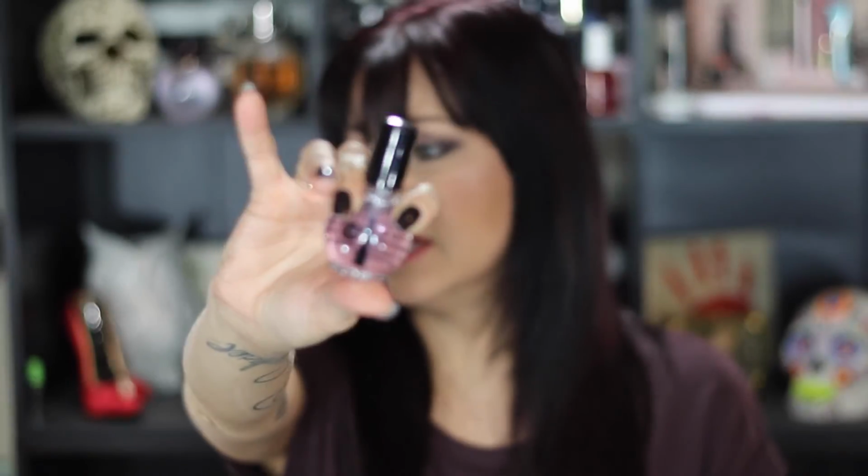And then the last fail, I picked this up at Sally Beauty. This is a Beauty Secrets hardener. And I mean, it's just a nail product. But I picked this up because I'm really focusing on trying to keep my nails healthy. I actually have one super glued right now. You guys know I've been fighting with some breakages with my nails and things like that. So I purchased this.